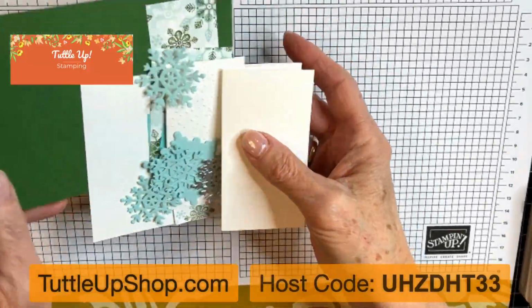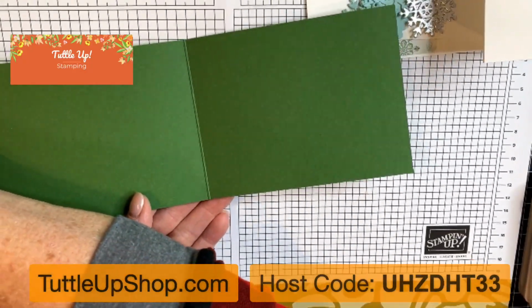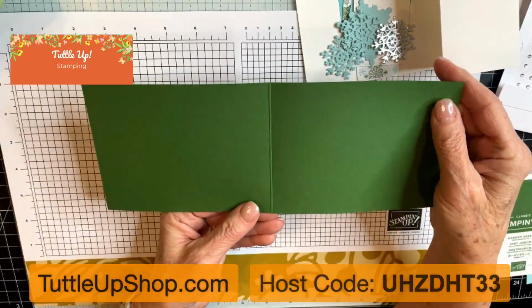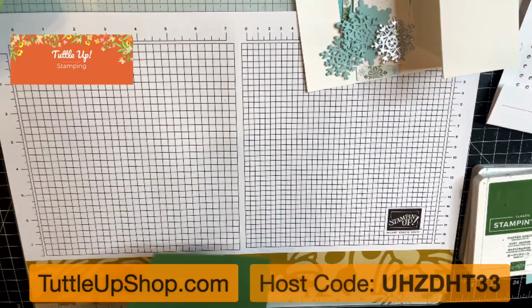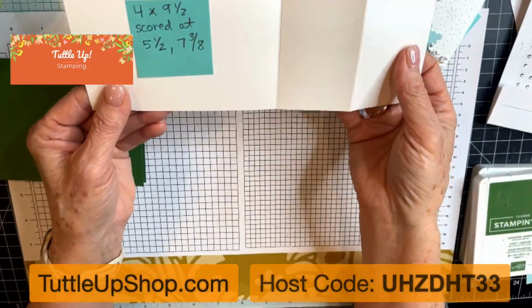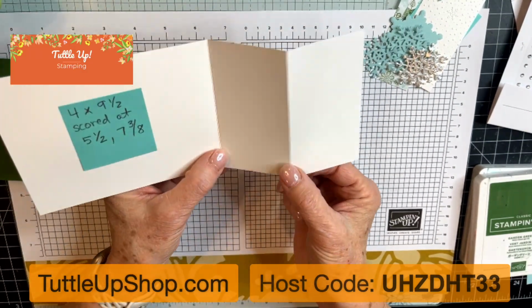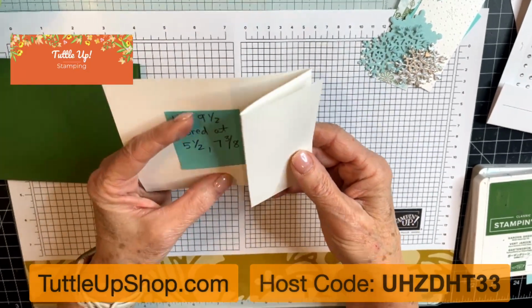All right, so I'm going to start with a piece of garden green. Let me zoom out just a little bit here. There we go. 4 1/4 by 11, and then scored down the middle at 5 1/2. Okay, so this is going to be my card base, and then I have a piece of basic white that is cut 4 by 9 1/2, and then I scored it at 5 1/2 and 7 3/8. So this is the panel that's going to go on the inside of our card.